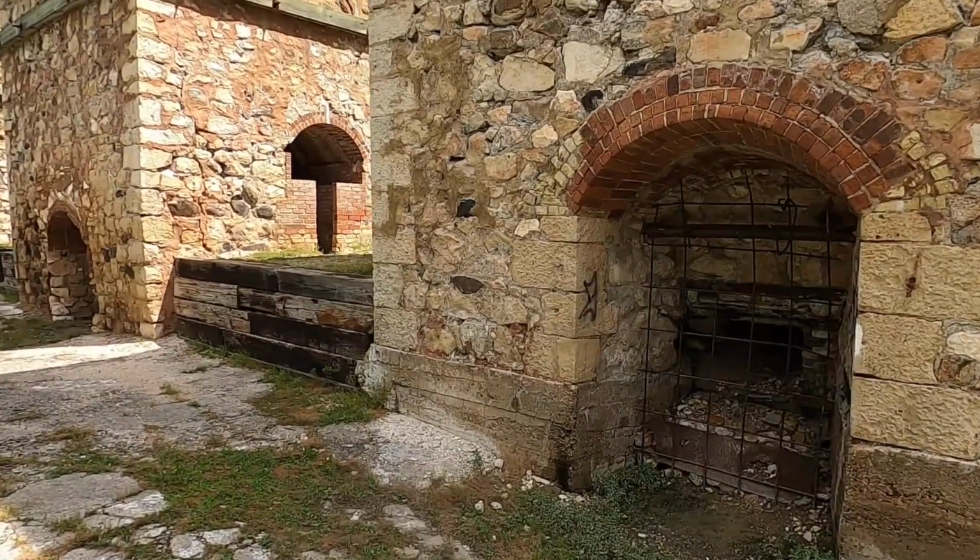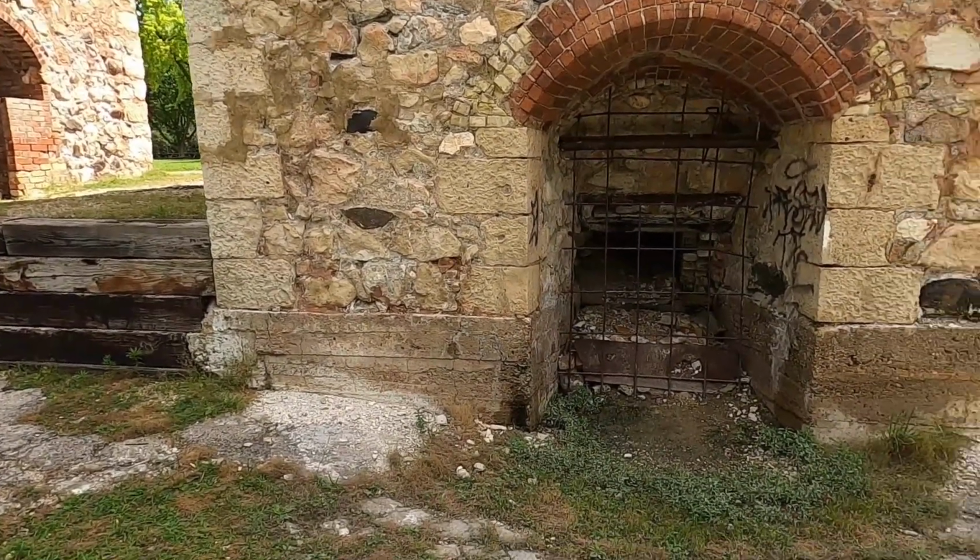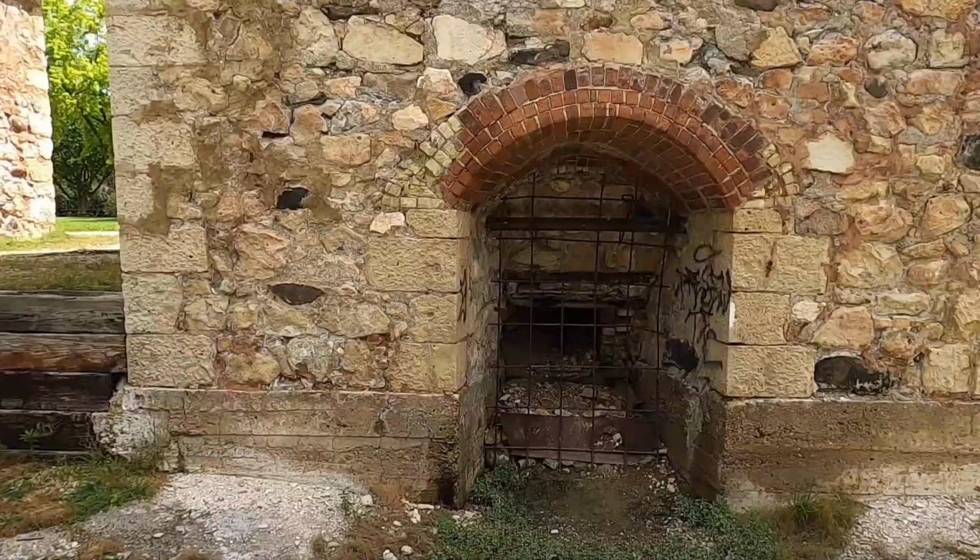And now I'm on the back side of the lime kilns, and looks like entryways.